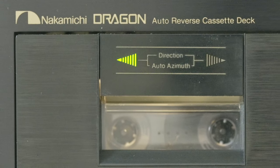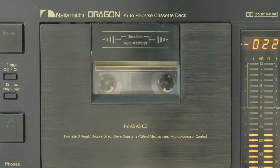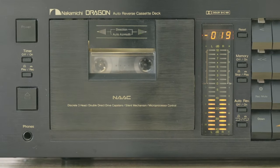The Dragon was the first Nakamichi cassette deck with bi-directional auto-reverse playback. In combination with the NAAC, it was a bloody masterpiece. When a deck uses some sort of reverse mechanism, it's usually a low-end deck. Of course, when the tape is in a reverse mode, that should be realigned for optimal performance, and it of course costs money to implement such a feature. The Dragon just reverses the direction, and the NAAC does all the rest.